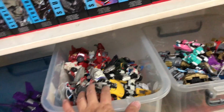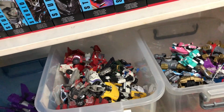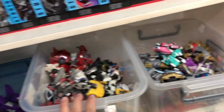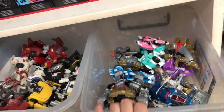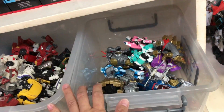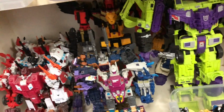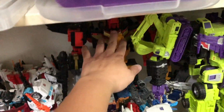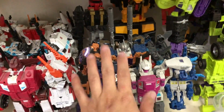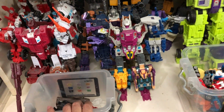I'll probably get rid of a few more of these Autobots as we get more of the updated Siege War for Cybertron figures, but we'll see. This is the Power of the Primes and a few Titans Return figures right here. Okay, and then let's go here. These are the Gestalts, or the Combiners, with upgrade kits. I'm still waiting for the upgrade kit for Predaking and for Abominus. Hopefully I'll get it first quarter of this year.